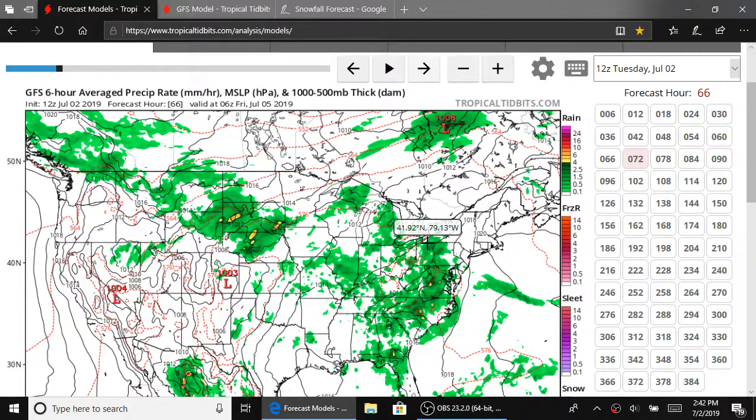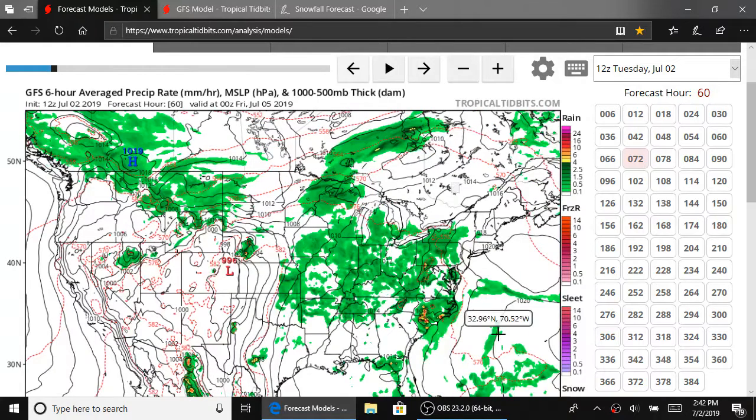Now we're going to get started with the GFS model here with this precipitation. We are pretty much at the prime time for fireworks. Here you can see for a lot of people it's looking to have some scattered showers and thunderstorms for a good chunk of the east, central, and even the northern portions of the United States. It seems like for the most part the southwest and west is looking to be mainly dry here.